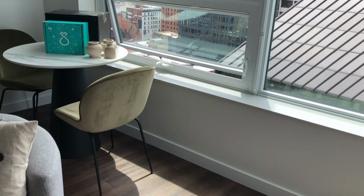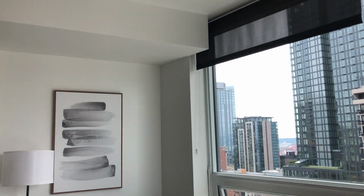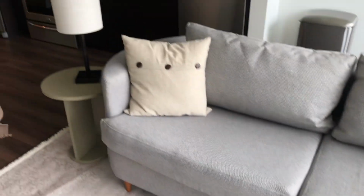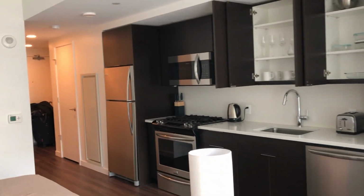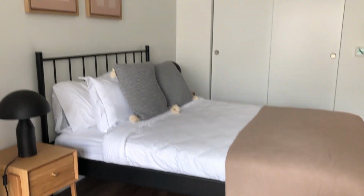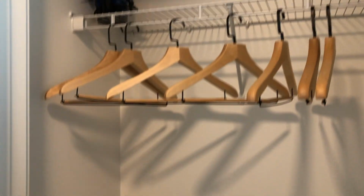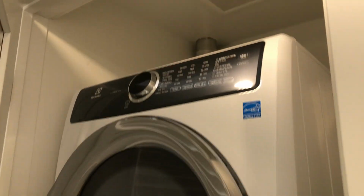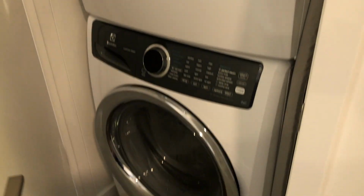Check out this view. It's super sunny here, which I love because the sunlight definitely helps me with seasonal affective disorder and improves my mood. And this comfy sofa next to this comfy bed. So I have another closet for more clothes, or probably just cleaning supplies and maybe suitcases, whatever else I can't fit elsewhere. And so lucky to have this in-unit washer and dryer. Don't have to go anywhere to clean my clothes.